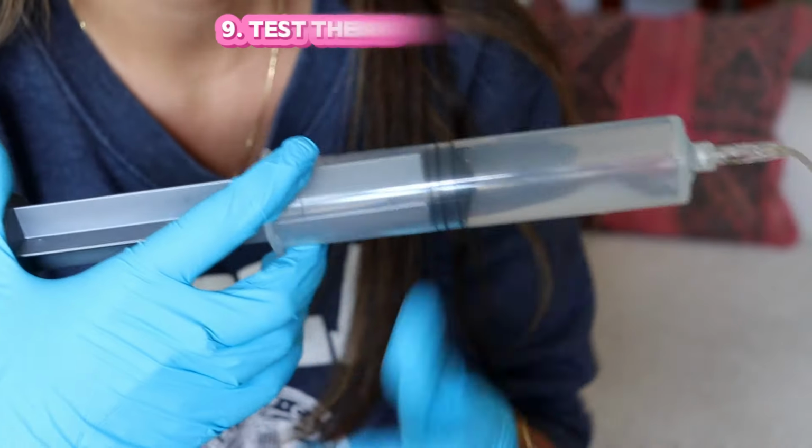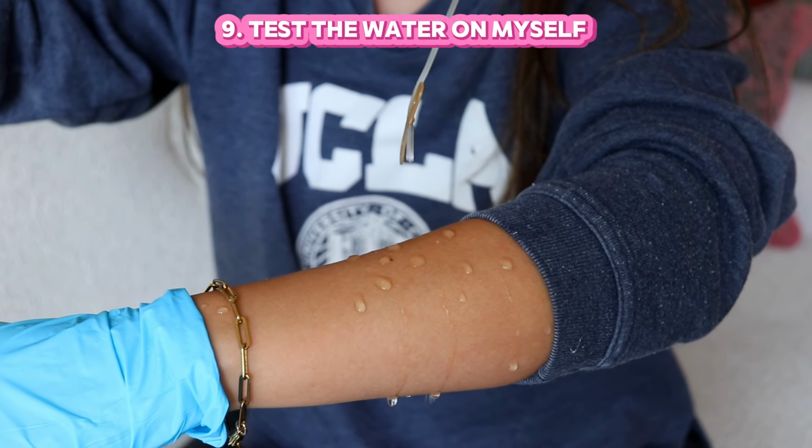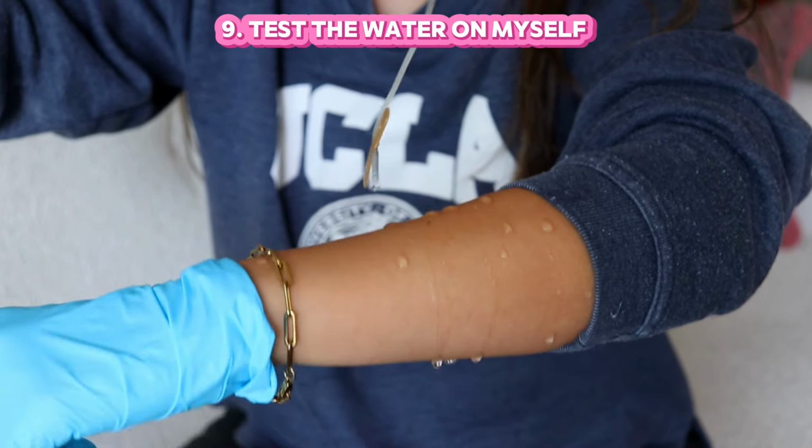Once the syringe feels warm enough, I'm going to actually test the water on myself and also push out any air bubbles. Remember, it should be warm, not hot.